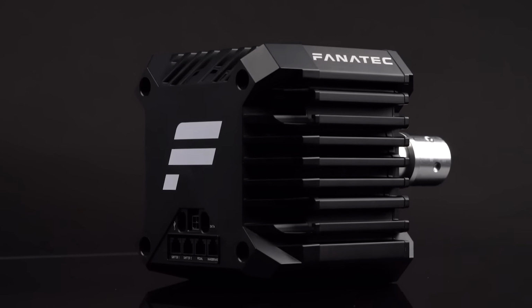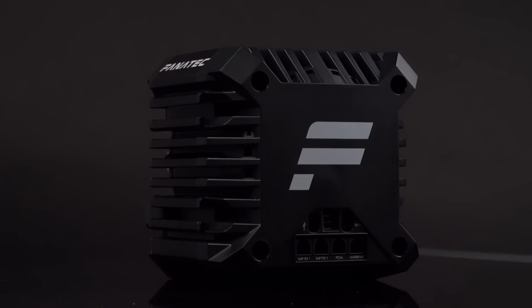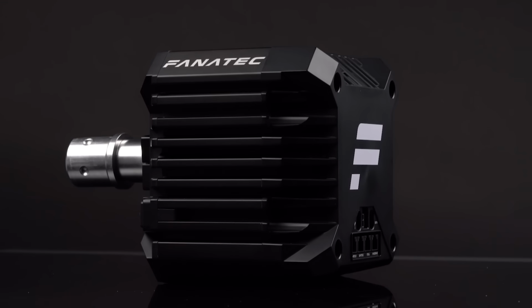But before we sum up all of the features that will be covered in future episodes, let's explore what direct drive means and how it compares to gear or belt driven force feedback.